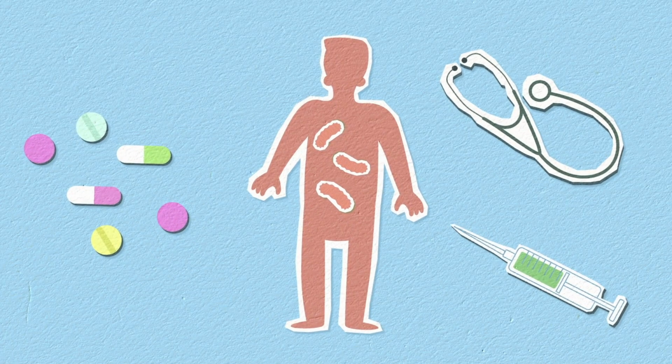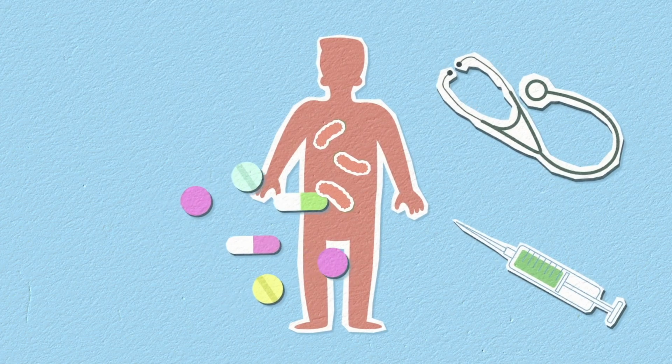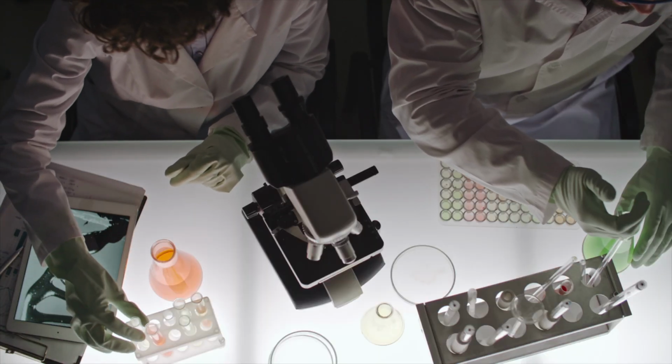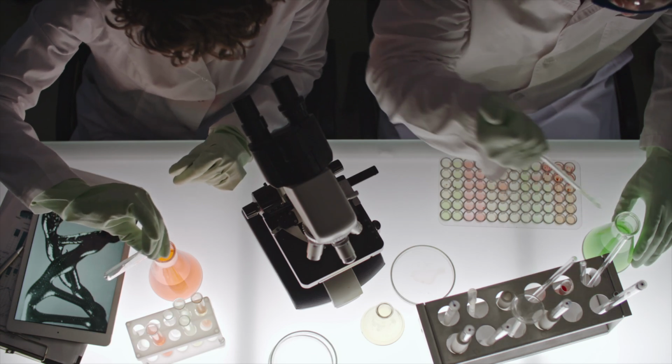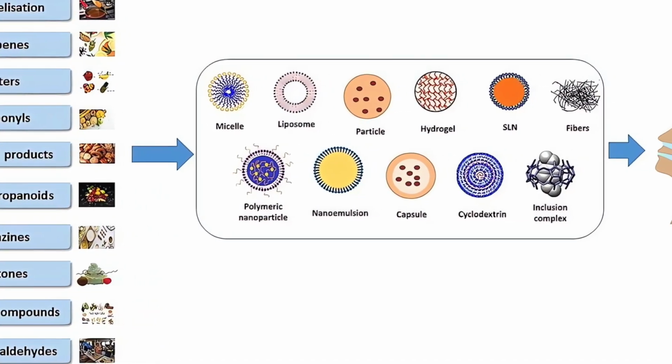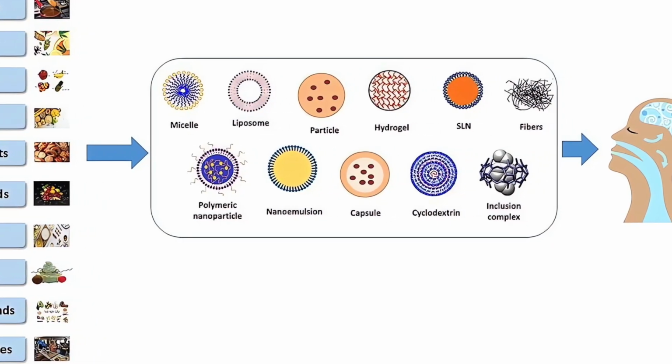Many drugs have naturally bitter profiles due to their chemical structures. While manufacturers try to mask the bitterness with flavoring or encapsulation, these techniques aren't always perfect. They can sometimes affect the drug's effectiveness or stability.